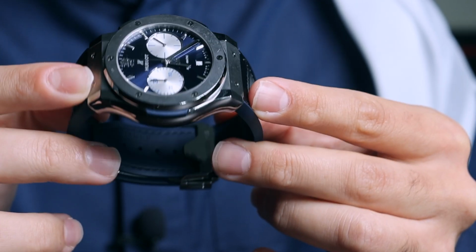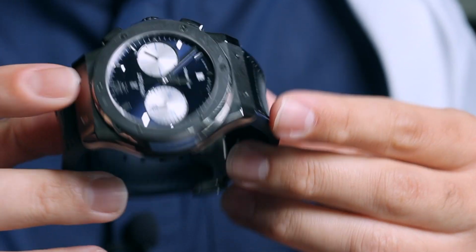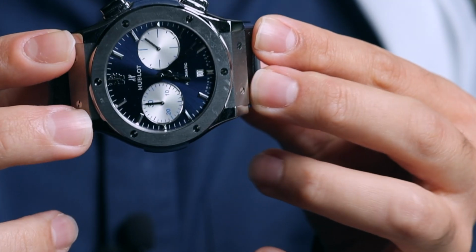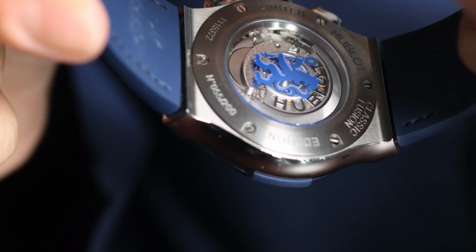It's not a surprise that blue is my favorite color. It's a Hublot limited edition, Chelsea edition, which was launched for the team. And this is also limited to 200 pieces, and this is number 55.